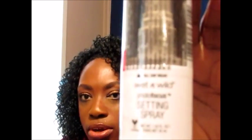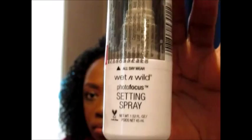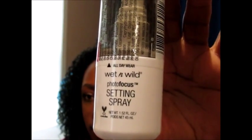And I think the last thing from Wet n Wild I have up here is the Photo Focus Setting Spray. The Wet n Wild Photo Focus Finishing Spray. That's what that looks like. And I've actually heard some good things about this one. Like, it really sets your makeup, so I'll be giving that a try.